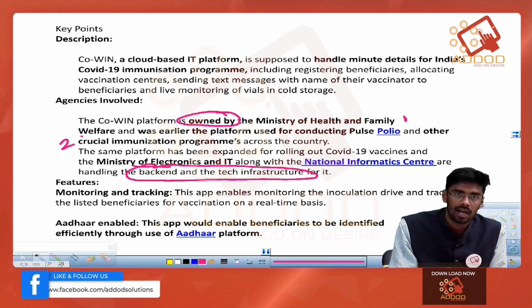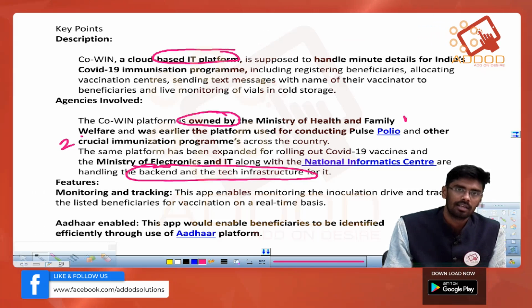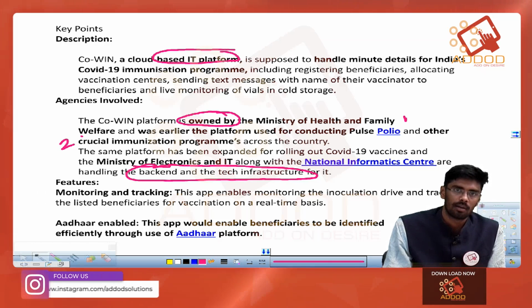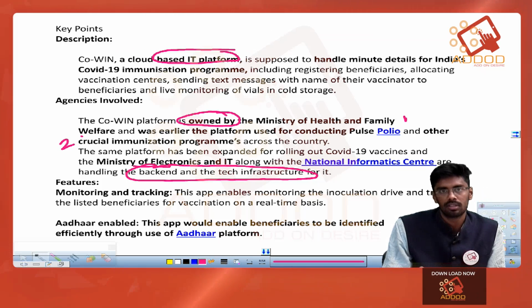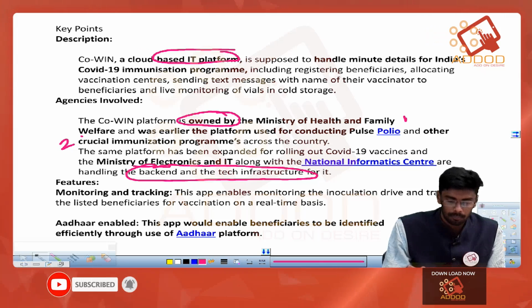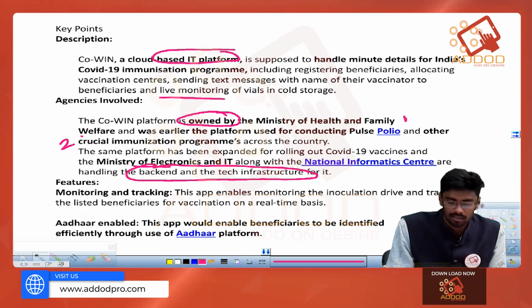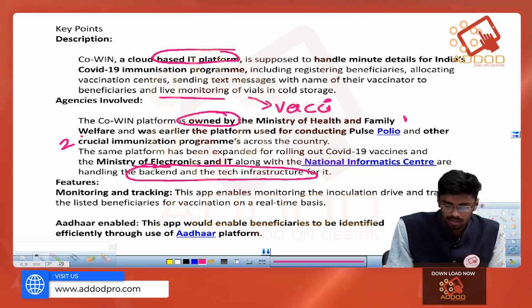So this CoWIN app is a cloud-based IT program. It will handle even the minute details regarding the COVID vaccination program. It may include the people who want to get the COVID vaccine. It includes who already got vaccines. It includes not only the medical staff who are in the database, but it also includes the live monitoring of the vials. Vials, in the sense, live monitoring of vaccines in the cold storage.